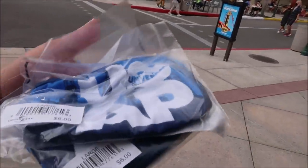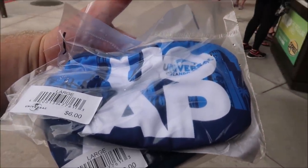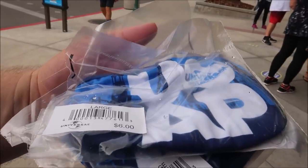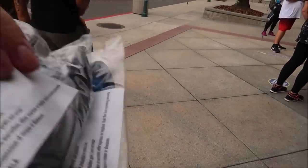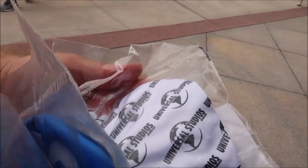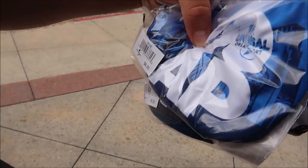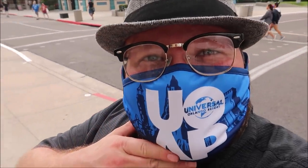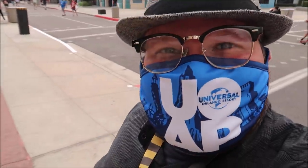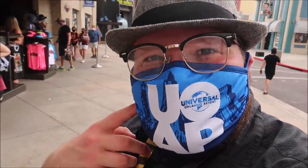One thing I definitely wanted to get before I left was one of these Universal annual pass holder masks, and they're selling them 3 for $15, and they have this other one like this, and also one that says Love Is Universal. I went with two of these ones and this one, so I'm excited to test them out. And yeah, I like it a lot. It's really nice. Yes, it fits very good.